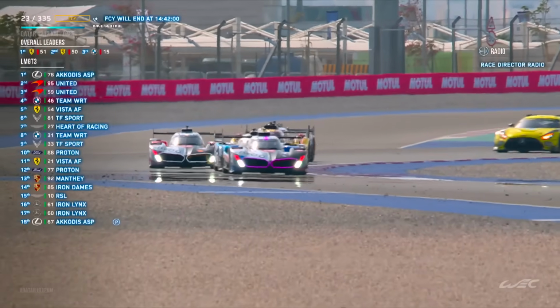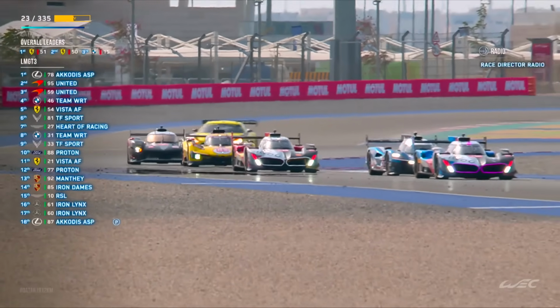We've got the countdown: 8, 7, before they're released, 6, of the full course, 5, yellow, 4, 3. They've told Van Rompuy, 2, just to save fuel anyway, and then you'll get them in the pit, the full course yellow removed.